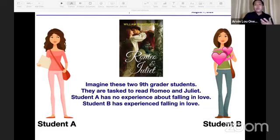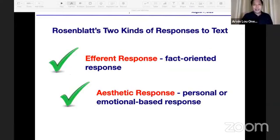Okay? And then, the teacher said, okay, you read Romeo and Juliet. Definitely, maraming masishare si Student B. Kasi nga, na-experience niya yun eh. Compared to Student A. But the question is, do we rate or do we give low grades to Student A compared to Student B? Well, let me answer that one with this slide.